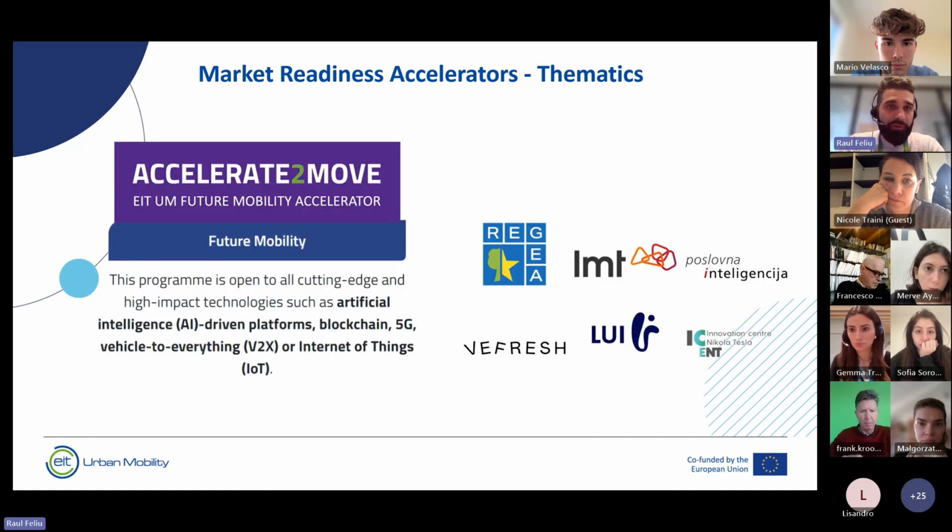Here we have the future mobility, Accelerate to Move. So this is intended for startups, early stage again, that have solutions within artificial intelligence, blockchain, 5G, B2X, or Internet of Things. And at the right-hand side, you see the consortium members. So we work with partners. Those are co-funded programs. And we recruit the top-notch partners that we have in our ecosystem to run the action for each one of the accelerators.